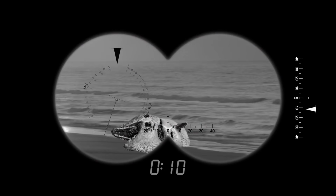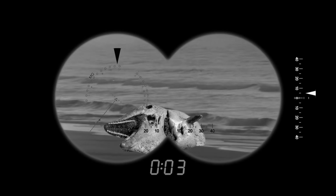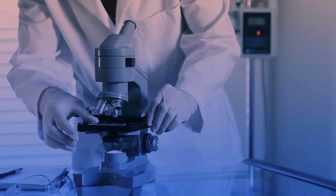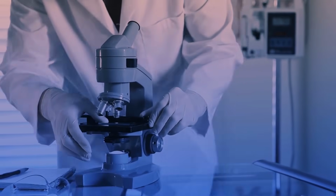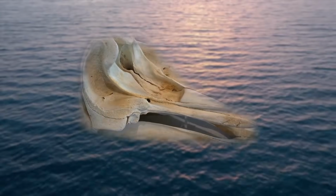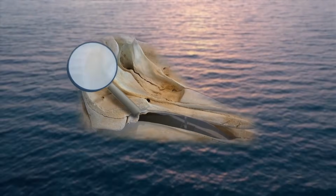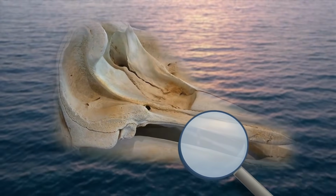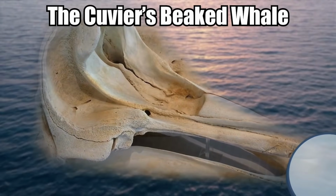Upon closer inspection, the group thought that it looked kind of like a whale, but its body was flat and it didn't appear to have any bones. Luckily, the scientists were able to collect samples from the rotting carcass and determine the creature's true origins. It turned out that it did have a skull, and this allowed them to figure out that the sea monster was actually a deep-diving whale known as the Cuvier's beaked whale.